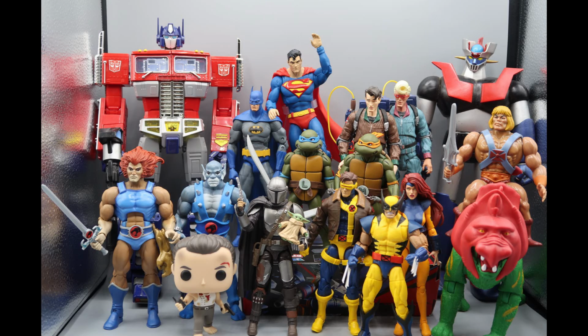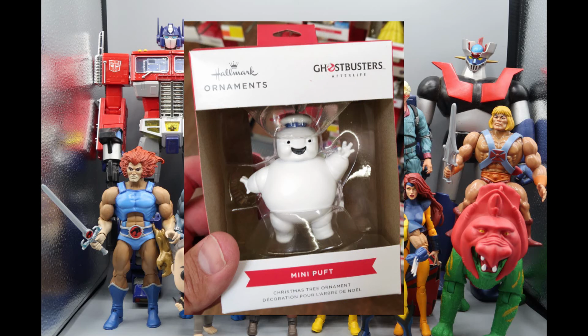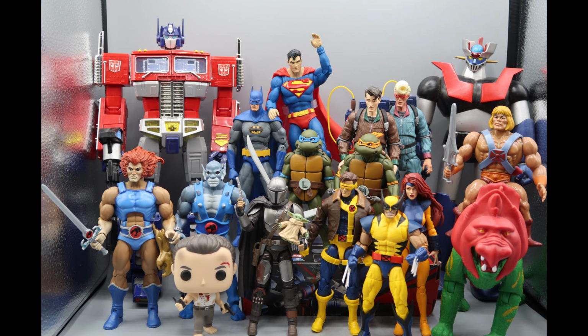And finally at Walmart, checking out the Christmas ornaments again, I found this awesome Ghostbusters Afterlife mini puff Christmas ornament. He looks so cute. He's got a little sailor hat on there and he's got little fingers and he's just a big fat marshmallow man. I almost picked him up, but I don't want to have a tree full of characters. But, you know, some people do. If you're looking for him, he's probably about $7, like all the other ones, and you can get him at Walmart. And that's it for the weekly finds, folks.